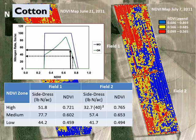And this is the average nitrogen rate that was applied to every one of those zones based on the NDVI values, okay? So when we look at this, these are the prescriptions. This is an example of the Oklahoma prescription that we're using, okay? And I want you to look at this because this is very important. The Oklahoma prescription works this way.